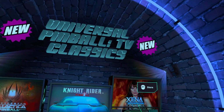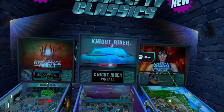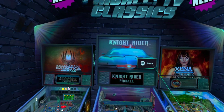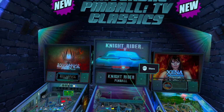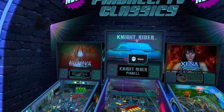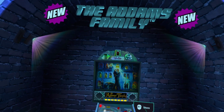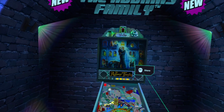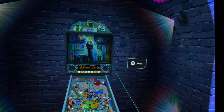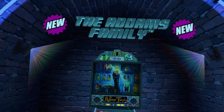Now these are 3 that you can buy. This comes, I believe, in a package. So you get all 3 of these all at once in the package. And you can purchase these, I think it's like $14.99. And here's another one, Addams Family. And let's see, what else do we got?